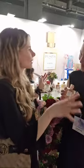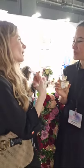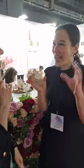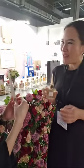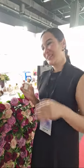I like that it has a jammy part. I like jammy roses. I like sweet roses. I like floral roses and sweet. I love roses, but this has a jamminess to it. I like the texture. Yeah, it has a full-bodied rose. Exactly. It is not sweet. It's not light, but it has something between the lightness and the woody part.